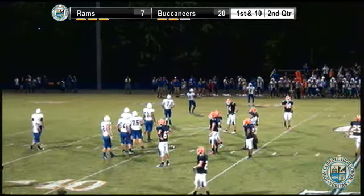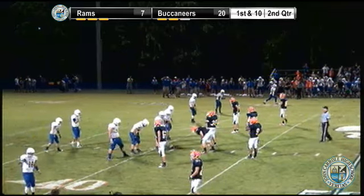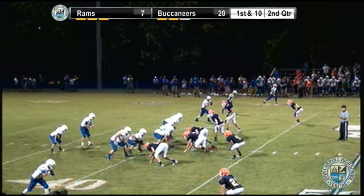He picks up 10 yards on the play, the Rams first down. Brought down by number 88, Jeremiah O'Connor. That's one of his players, I think.